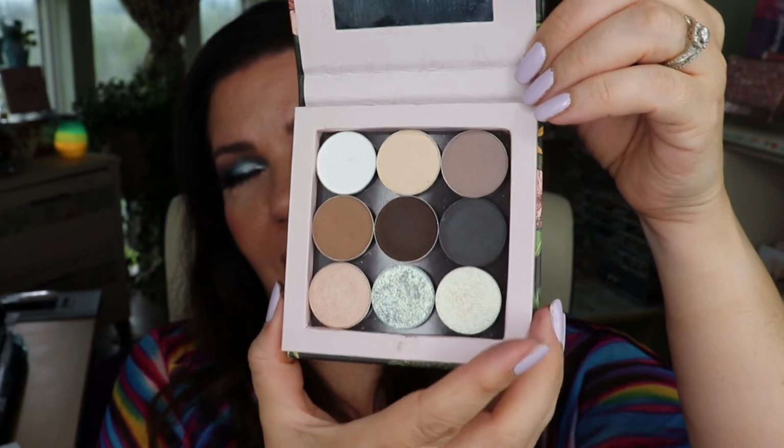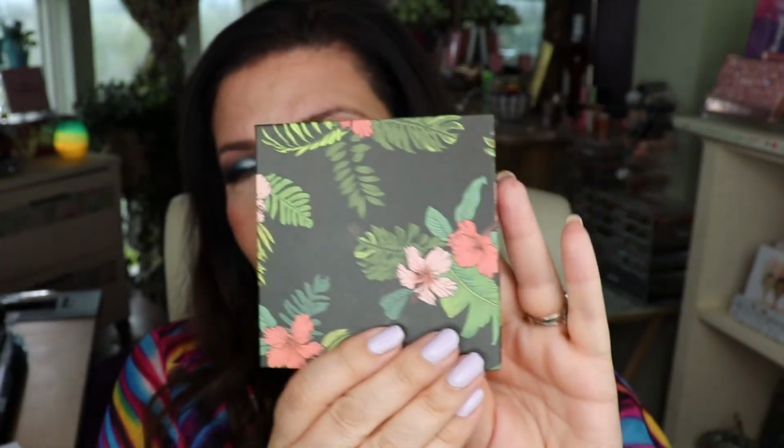And that is my everyday palette that will stay in my Shop My Stash area, and I will use that in conjunction with palettes whenever I feel like it. If I feel like I need to add to a palette to make it more successful for me, I will do so.